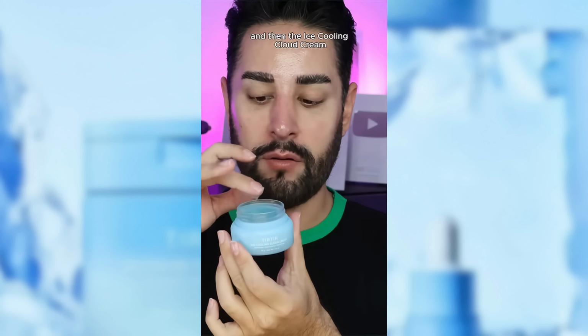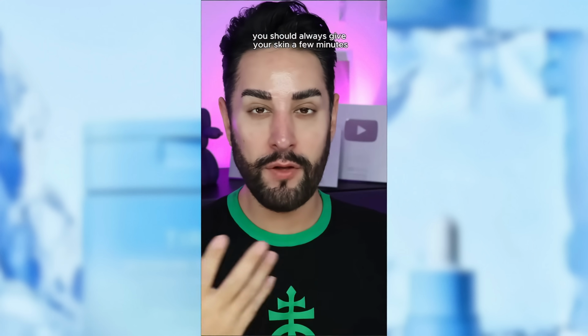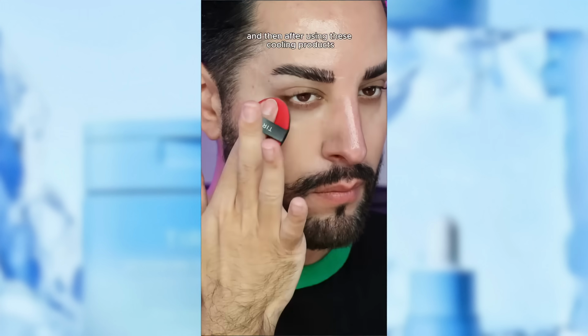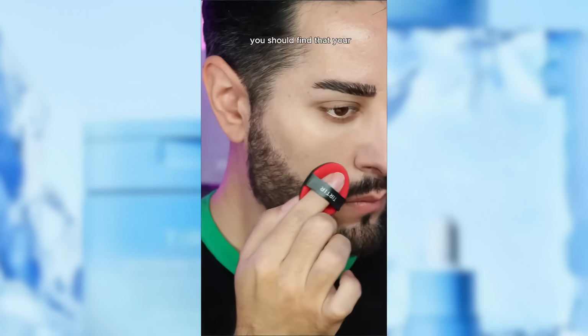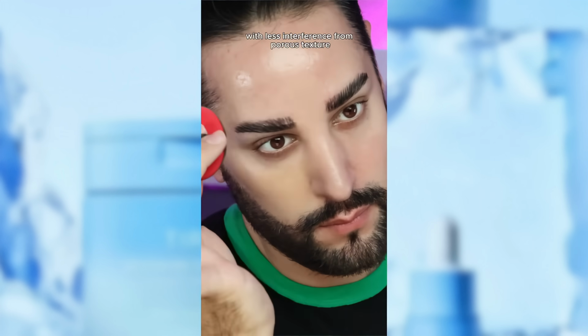You have a good serum, you don't really need much else. SPF, of course. And then the Ice Cooling Cloud Cream just helps support that moisture barrier. It's very lightweight. This is like a water. You should always give your skin a few minutes just to let the skincare do what it needs to do before applying your makeup. And then after using these cooling products, you should find that your foundation goes on a lot smoother with less interference from porous texture.